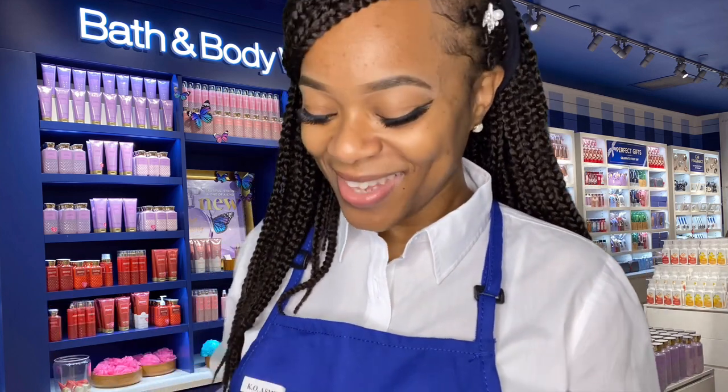Okay, now we're going to get into some of our newer scents. I just wanted to give you a little bit of both worlds, some of our original scents and some of our newer scents, just so that you can know your options.